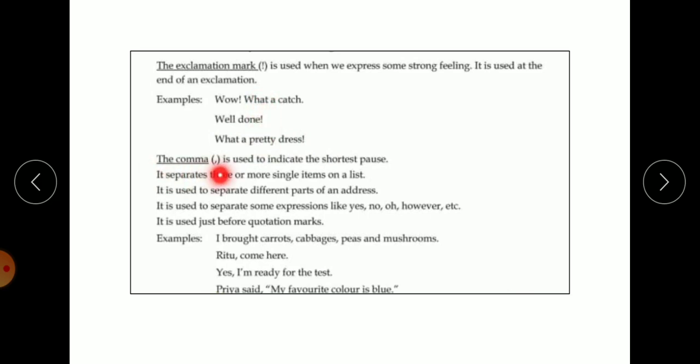Comma. Comma is used to indicate shortest pause. Pause means rukna. So wherever you want to stop for a second, we are using comma. It separates three or more single items on a list, like you are saying bread, butter, mushrooms. So we are putting comma.